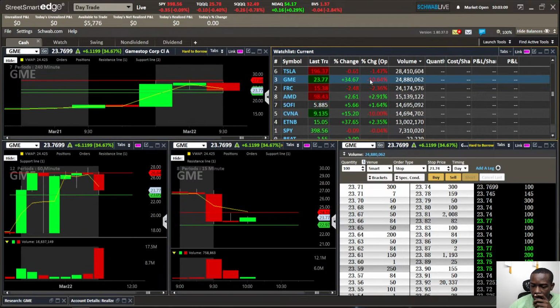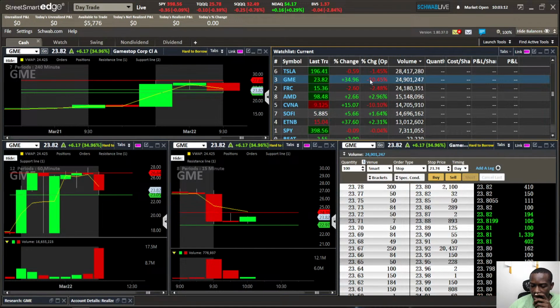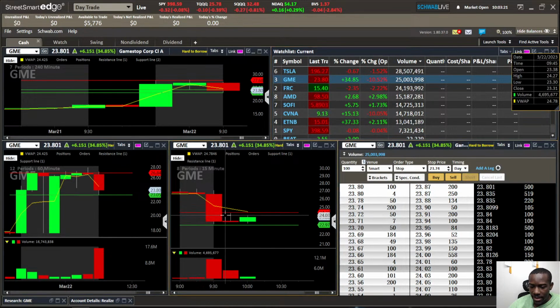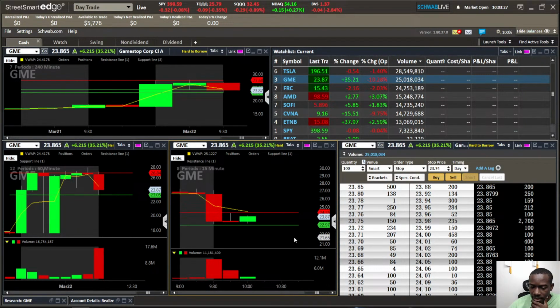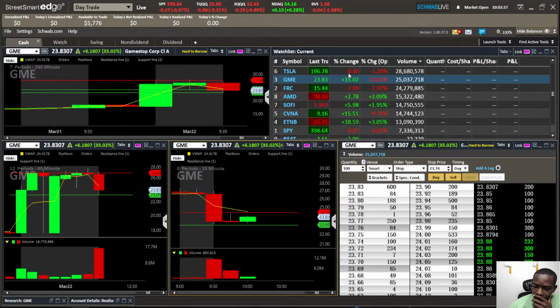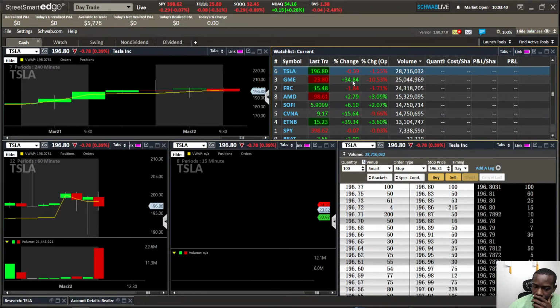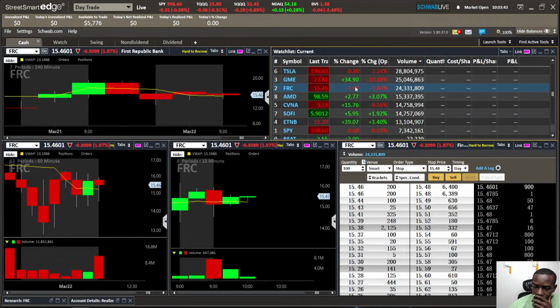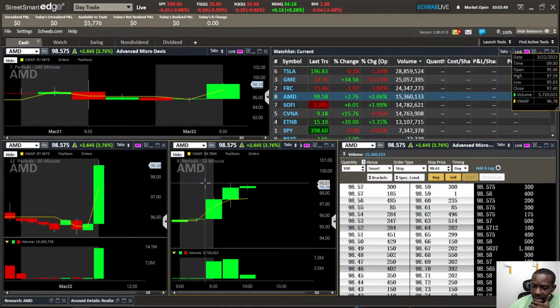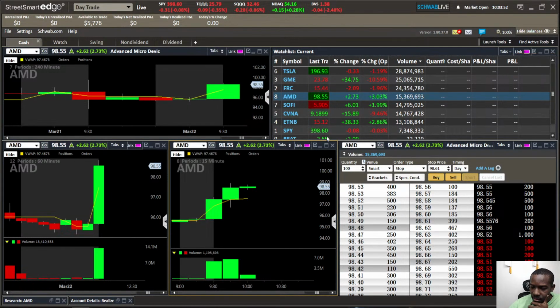Okay, so still under the 24s. 23, finding a little bit of resistance there, finding a lower high. So this one, 24, we'll see what the low test looks like. AMD continued to grind higher. The high of the previous candle was 98.87.